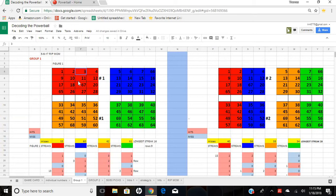You can see that the 3 is in the red area, so down here I put a 1 in the red area. There are no winning numbers in the blue area. There are 3 in the orange, and that was the 33, the 51, and the 57. And there was 1 in the green, and that was the 37. So the strategy is to try to guess where these zeros are going to pop up. Because if I could have correctly guessed that none of these blue numbers were going to come up in the last drawing, then I could have eliminated these blue numbers and really reduced the odds for myself.